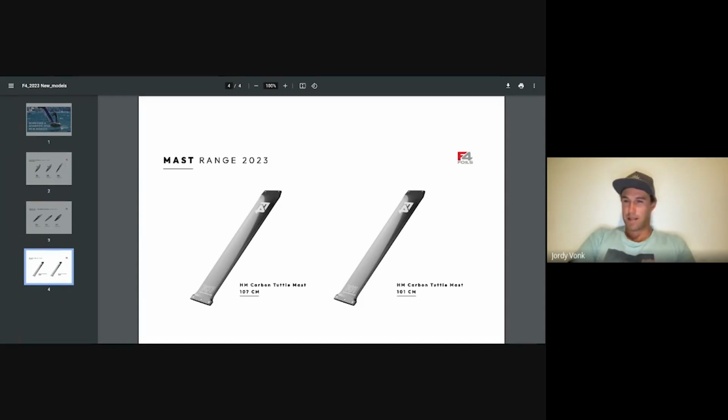Some foil brands are changing their mast fuselage wing connections. Is F4 considering it in the near future? I mean, for 2023, we have what we have here. Beside that, development never stops. What's happening in the future we don't know, but of course, we're always keeping options open if we see anything works better. But again, for now, everything is just fitting into each other, and anything we present now from the 2023 stuff is fitting on the 2022, 21, maybe even 20 stuff.